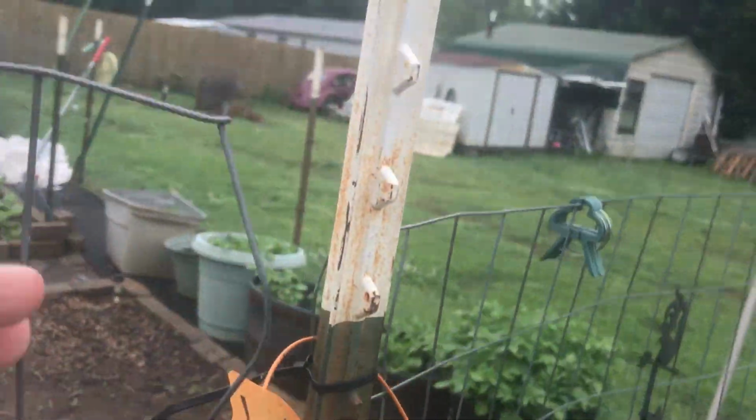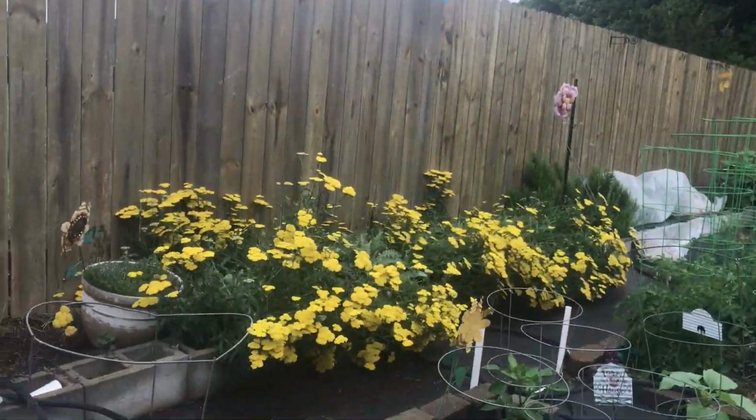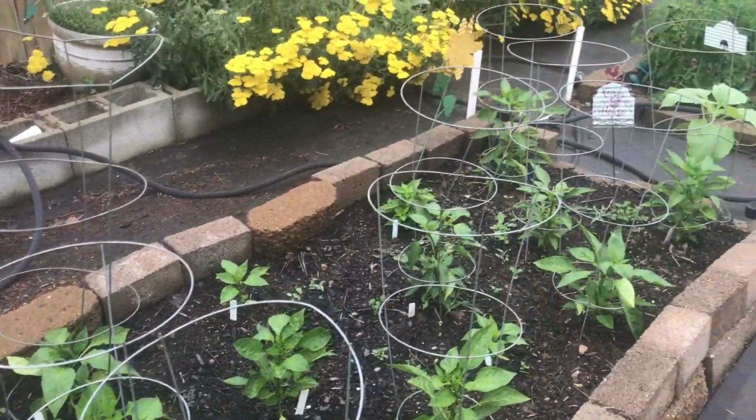The whole time I'm at the beach, I'm like, oh, I miss my garden. I miss my garden. Wow. The peppers have tripled in size from all this rain.